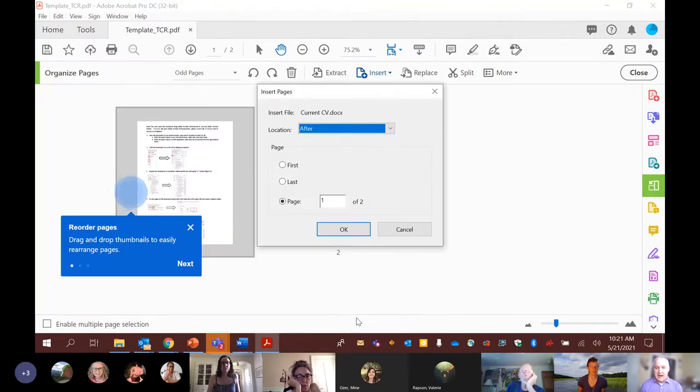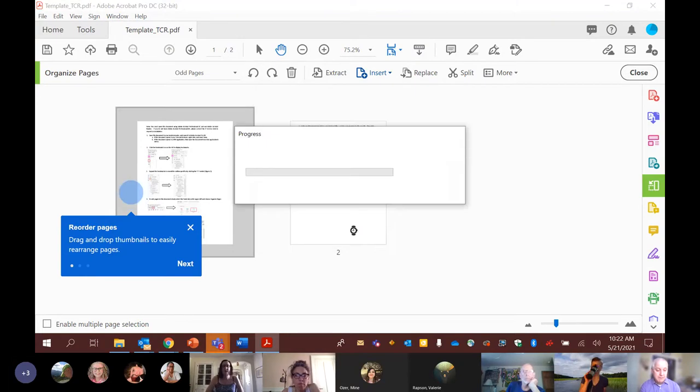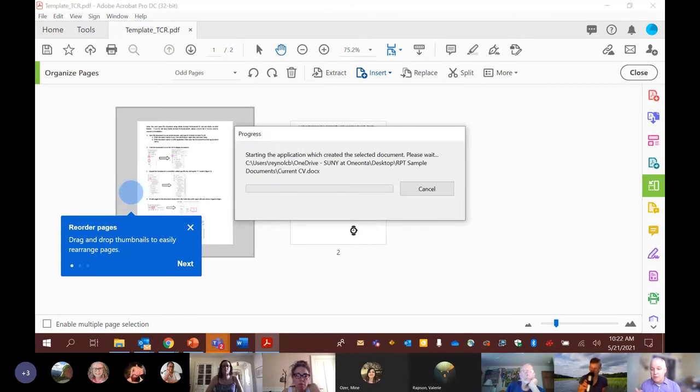And what I find so cool about this is that it asks where you want to put it. At the top, it'll say, do you want to put it after that page or before that page? I'm going to say after the last page. But I could say I want it after page one, or as you get into this, after page 50. You can say exactly where you want to put this inside of this document. So I'll say after the last page and click OK. Then it opens that Word document, converts it into a PDF, and puts it right into here.